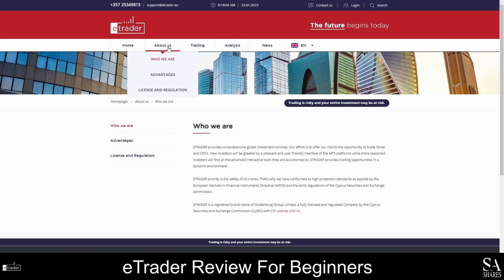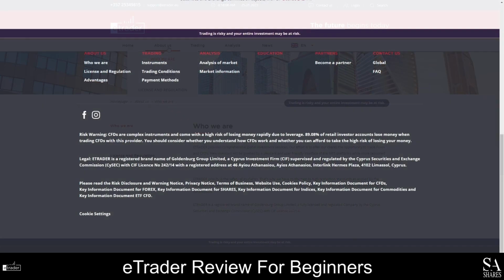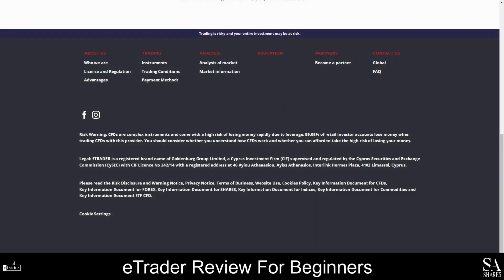At the bottom of the homepage, you will find direct links to legal documentation, policies, as well as terms and conditions. We recommend reading through the terms and conditions before you make your first official deposit, if you do decide to join this broker.